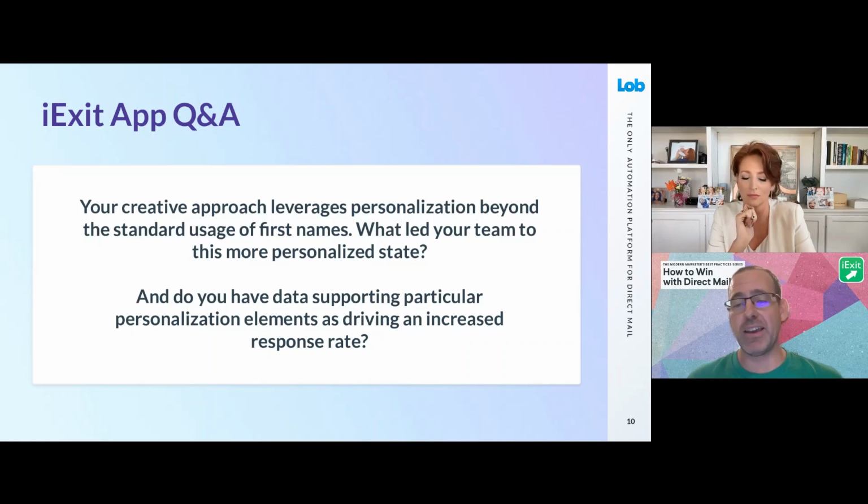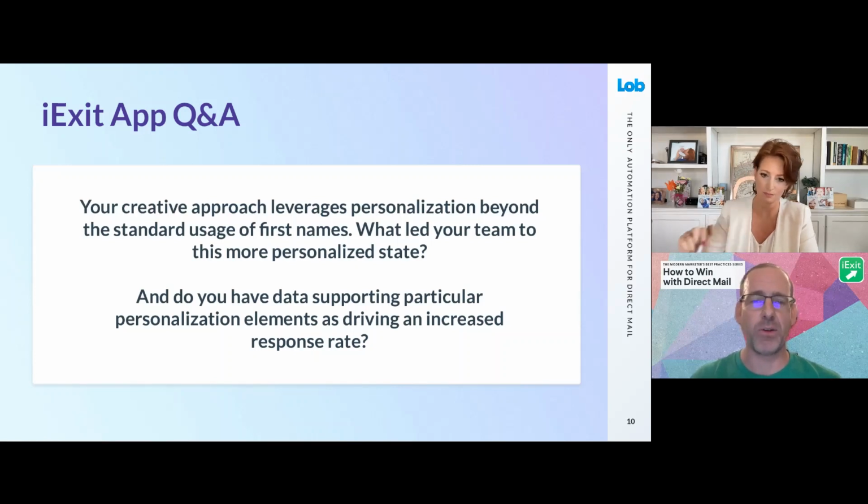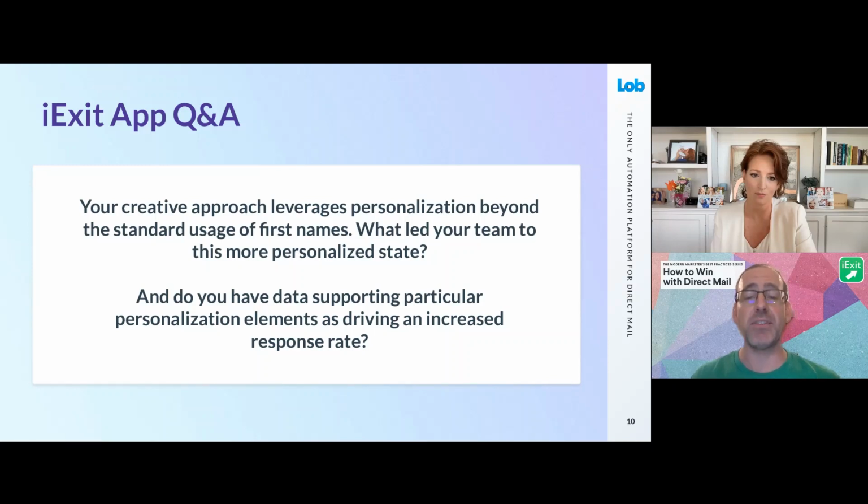So the Lob API allowing the design of the postcard or letter, what have you, to be something that is made out of HTML and CSS on our own server was amazing. It meant that we weren't limited just to the personalization of names or business name or address or different variables like that. We could design this thing uniquely for each individual recipient.